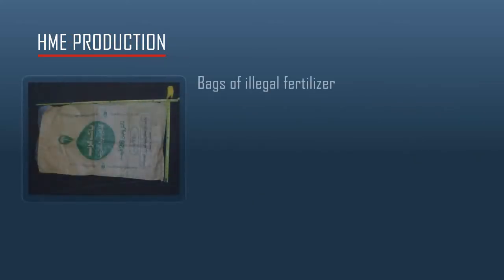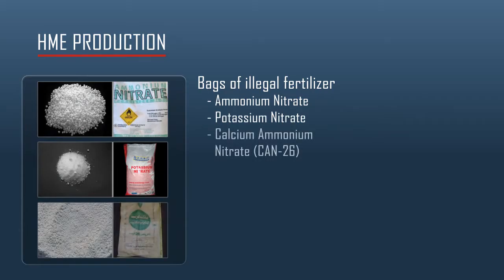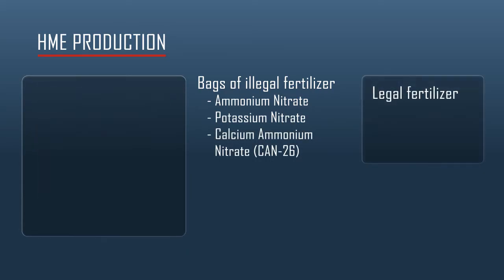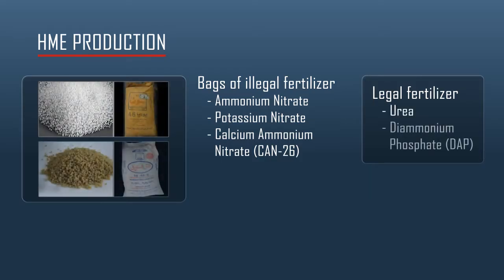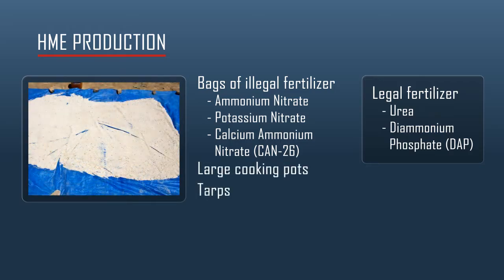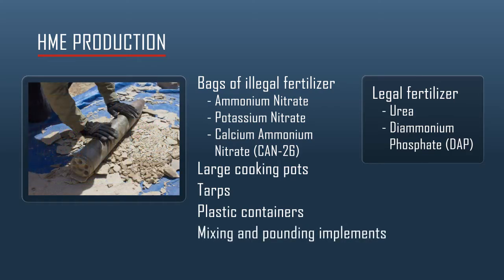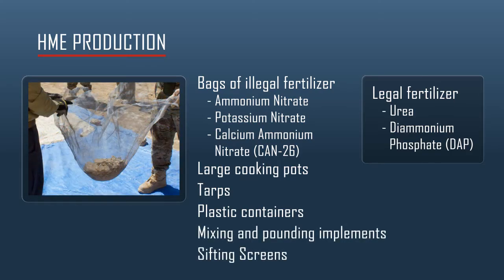The main indicators of HME production are bags of illegal fertilizer. Examples are ammonium nitrate, potassium nitrate, and calcium ammonium nitrate, CAN-26. Legal fertilizers in Afghanistan are urea and diammonium phosphate, DAP, which will test negative with a nitrate test. Other indicators are large cooking pots, tarps, plastic containers, mixing and pounding implements, sifting screens.